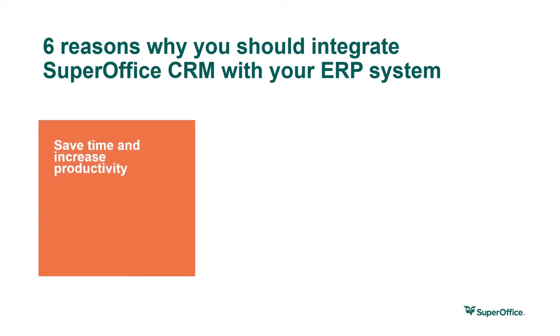The first one is to save time and increase productivity. Because let's face it, not only is it tedious and boring for people to repeat doing the same thing twice, but it also negatively affects overall productivity. And what all businesses want is to save time. By integrating your CRM and your ERP systems, you won't have to enter the same information into more than one system.